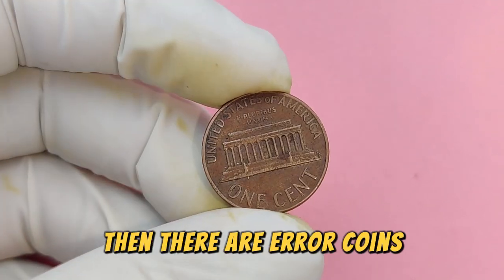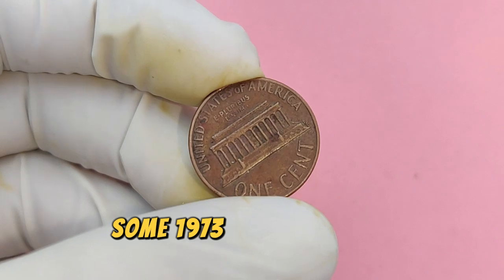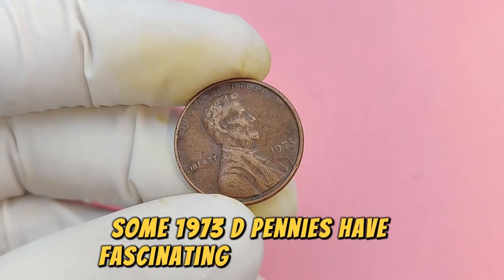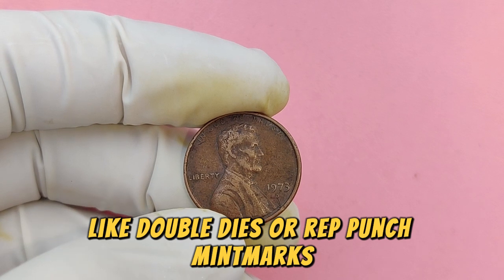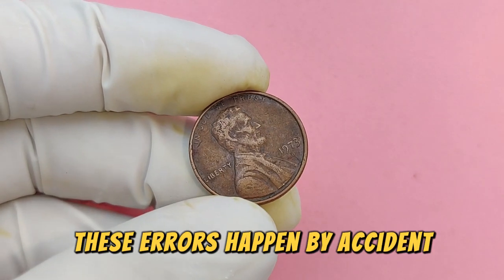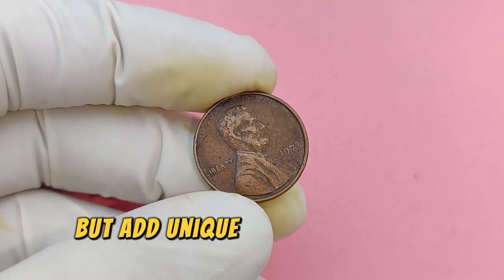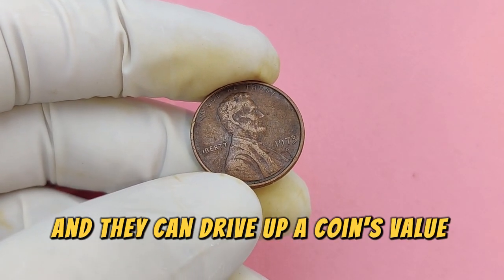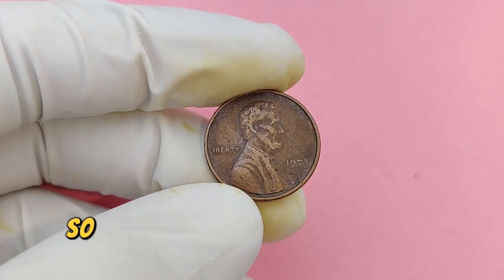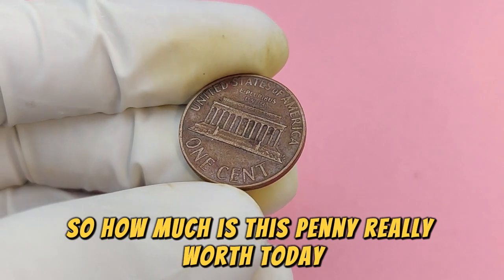Then there are error coins. Some 1973 D pennies have fascinating minting errors, like doubled dies or repunched mint marks. These errors happen by accident during the minting process but add unique characteristics collectors love, and they can drive up a coin's value significantly.